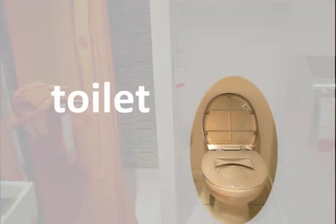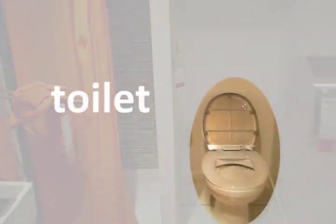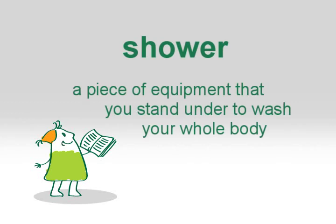Toilet. A large bowl that you sit on to get rid of waste liquid or waste matter from your body. Shower. A piece of equipment that you stand under to wash your whole body.